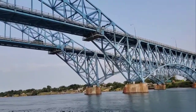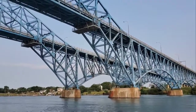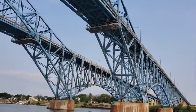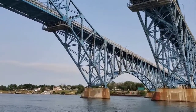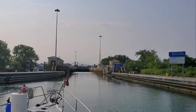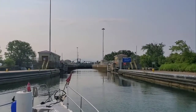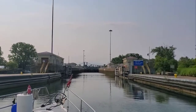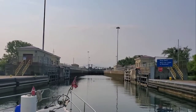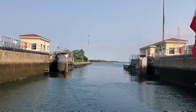All right, that bridge that I told you about, we're finally going under it. South Grand Island Bridge. This is our last lock for a while. It's Black Rock Lock here in New York, and when we go through this, we will be almost to Lake Erie. We're going 5 feet, and he said we could sit in the middle. We don't even have to tie off to the side. The gates are closing, and then we're gonna go up 5 feet.